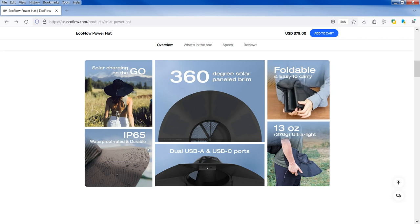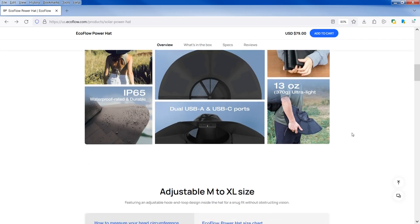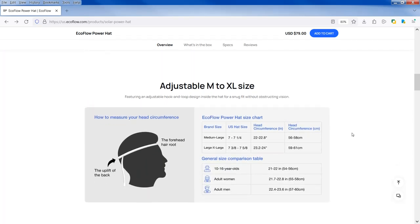It's 8 panels total, and then it's got a kind of rubbery coating. I don't know what they call it, like ETFE or something like that. There's a weird coating that they put on solar panels that are bendable. But so there you go.